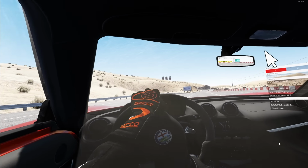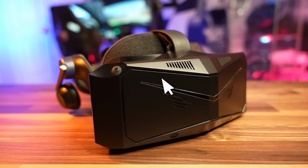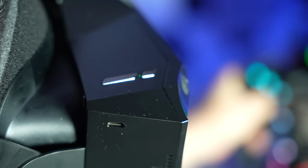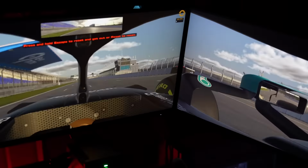One of the questions that I get asked the most is whether to go with a single ultrawide monitor, a triple screen setup, or VR for sim racing. Over the years, I've used everything from a single 24-inch screen to 3 monitors, 3 TVs, 4 monitors, different types of VR headsets, super ultrawide monitors, and pretty much everything in between. So in this video, I'll be sharing my thoughts on all of them, what I prefer, and what may be the best for you.